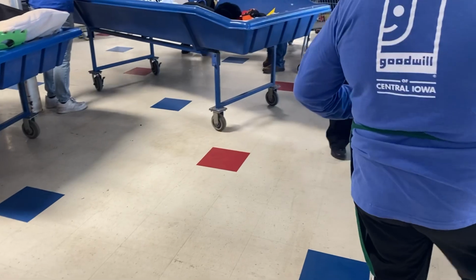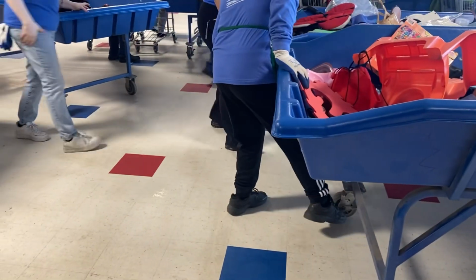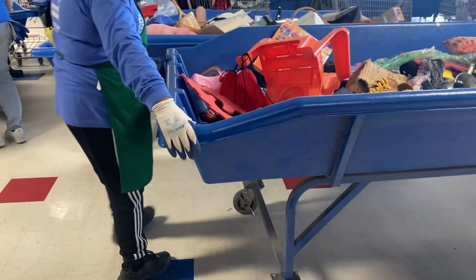Yay, they're taking away old bins. They're gonna bring out new ones. I'm excited. Hopefully we can find some good vintage treasures.